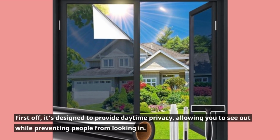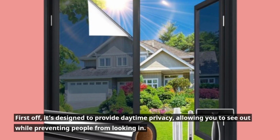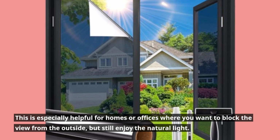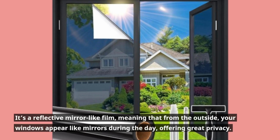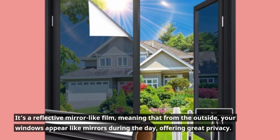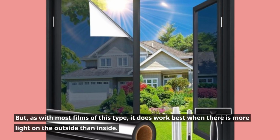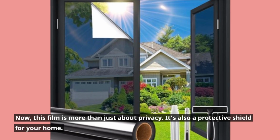Let's start with what makes this window tint stand out. First off, it's designed to provide daytime privacy, allowing you to see out while preventing people from looking in. This is especially helpful for homes or offices where you want to block the view from the outside, but still enjoy the natural light. It's a reflective mirror-like film, meaning that from the outside, your windows appear like mirrors during the day, offering great privacy. But, as with most films of this type, it does work best when there is more light on the outside than inside.